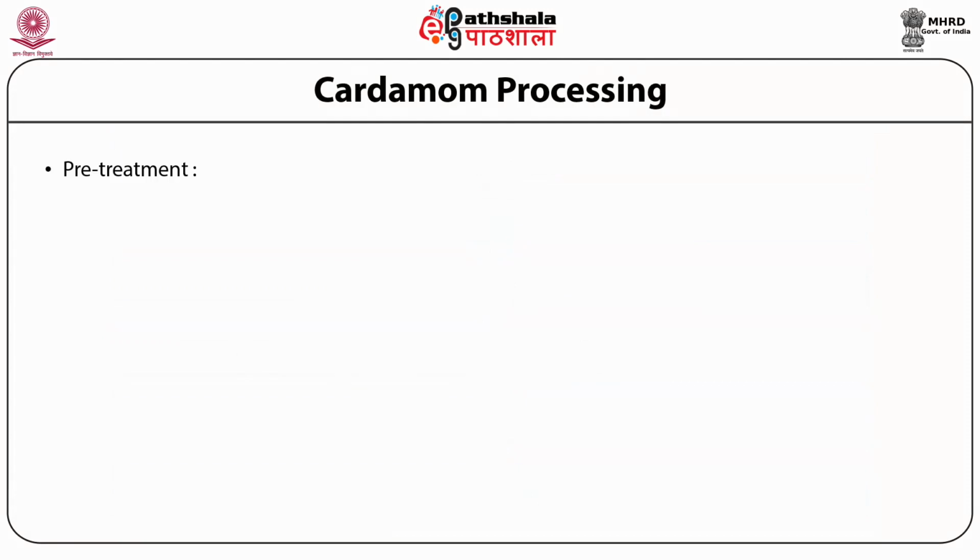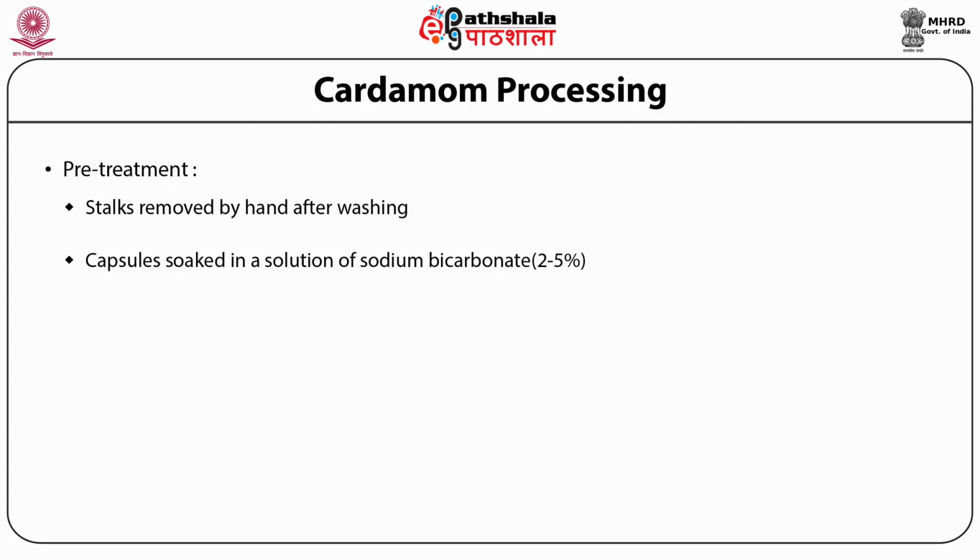In the case of a pre-treatment process, the stalks are removed from the cardamom capsules by hand after harvesting. The capsules can be soaked in a solution of 2 to 5% sodium bicarbonate for 10 minutes to help retain the green color.